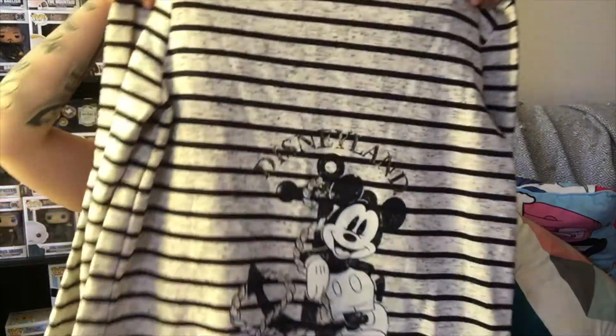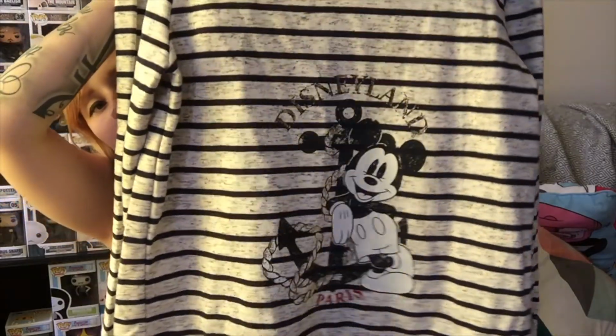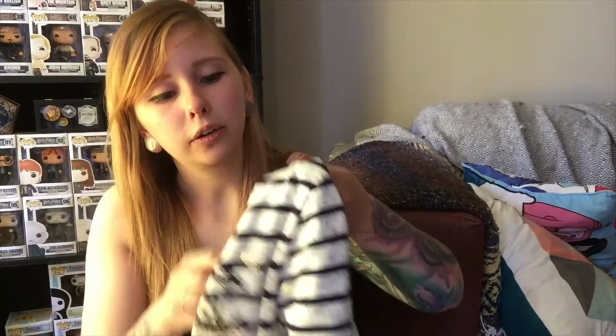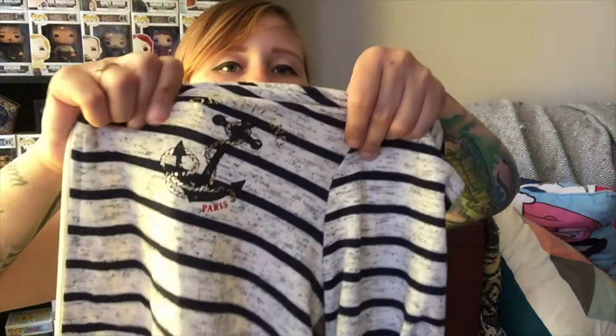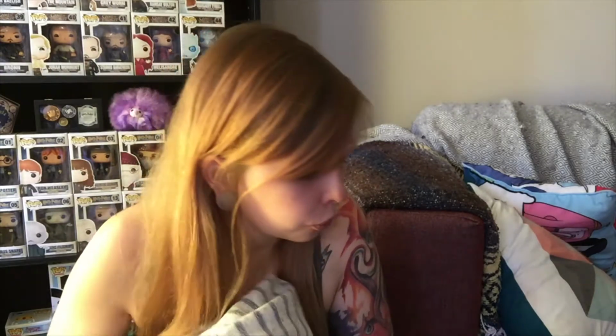Then I got a hoodie. This is Disneyland Paris on it, and it has Mickey with an anchor. And then on the front of the sweater, it says Disneyland Paris on it as well. This was €50. European sizing is very different than American. In World, I'd be swimming in a small, and I had to get a large in the sweater. And this is an adult sweater. This isn't even a kid's sweater, so that shows you something.